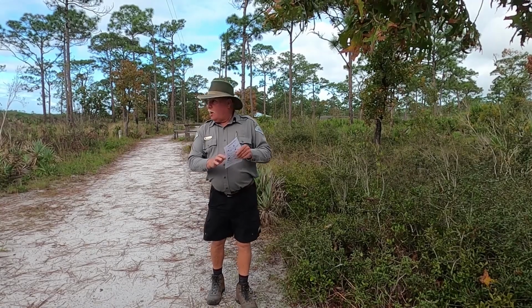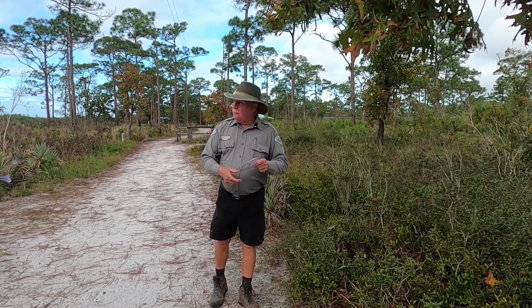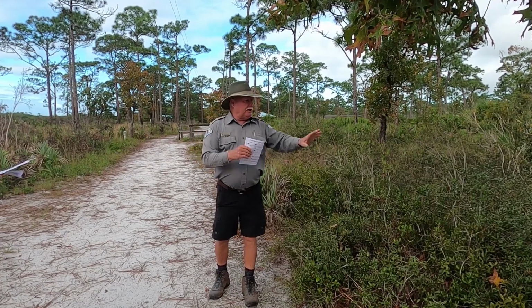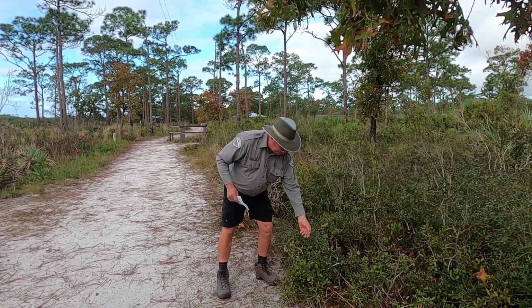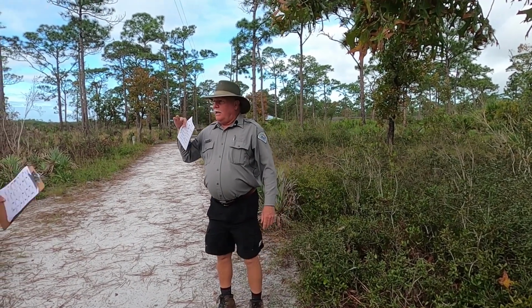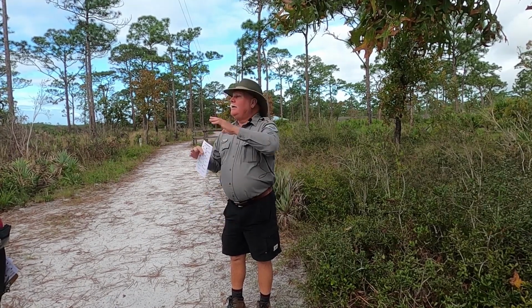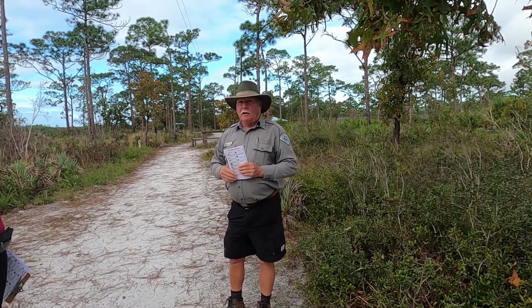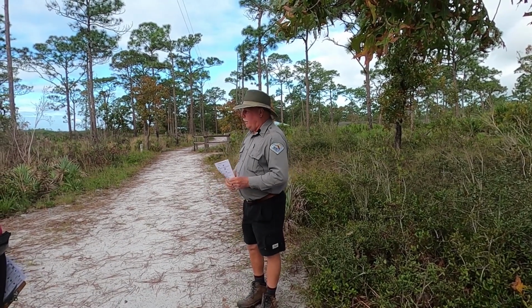One of the things on your scavenger hunt is an oak tree. So I've shown you, actually, this is a tree. This would grow into a tree. The scrub oak is one of our indicators for fire. If it gets to be about shoulder height, it's time to burn. Actually, those are meant to be a low bush more than anything.